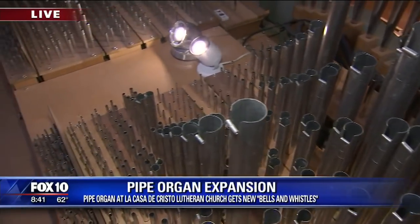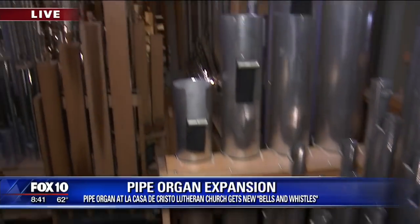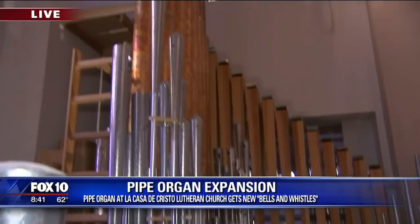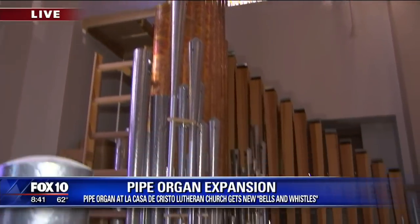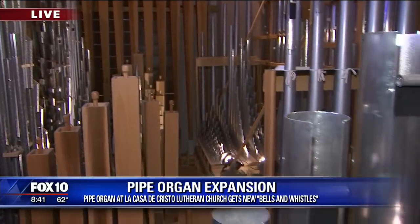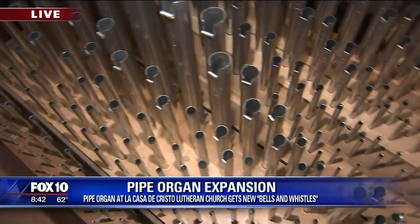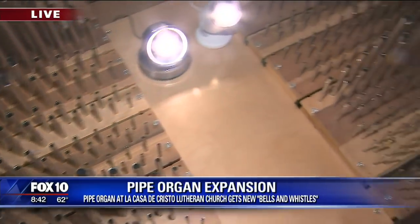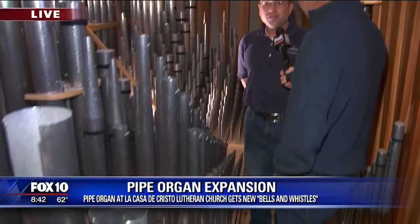5,000 pipes make up this gorgeous Berghaus organ, and there are not many churches anymore that have the ability to support this sort of a gorgeous instrument. Joe Poland is with us. He's with the Berghaus Company out of Bellwood, Illinois, near Chicago, and organs are your game. Describe this instrument for people at home. Well, it's a 92 rank instrument. I believe it is the second largest instrument in the state of Arizona. It took approximately 2 years to manufacture and install.